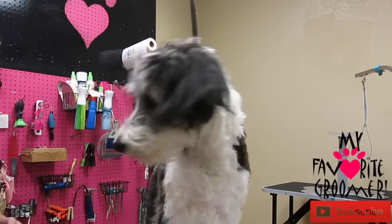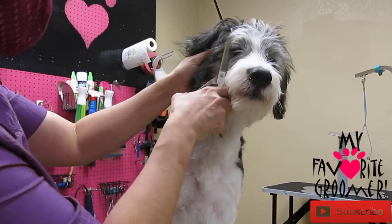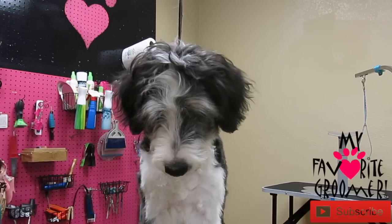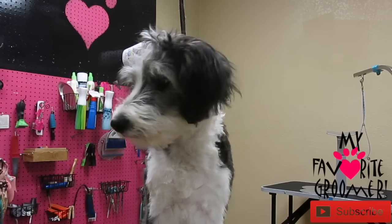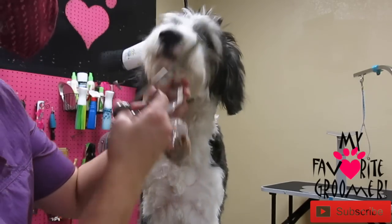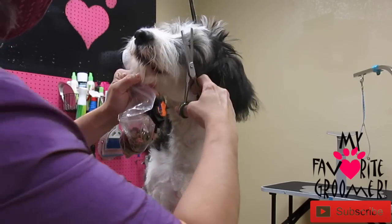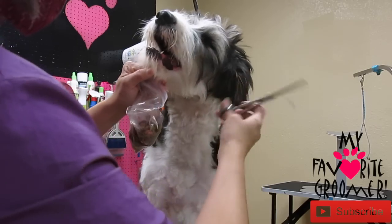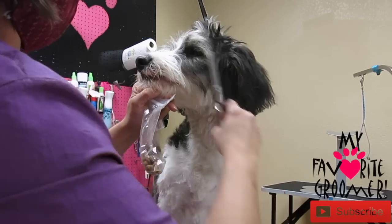Because of his snappiness with the head, I'm going to get my blending shears, my thinning shears, which I don't use very often, but you can see where it's going to come in handy here. Okay, I'm going to manipulate with some treats. Okay, there we go. Stay there. Smell. No crazy movements. Smell, smell. Open up that eye with that. Yeah, that's nice.